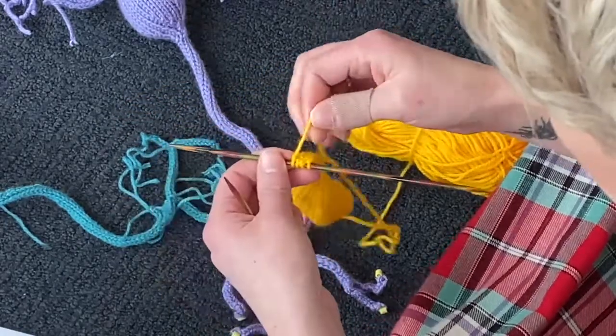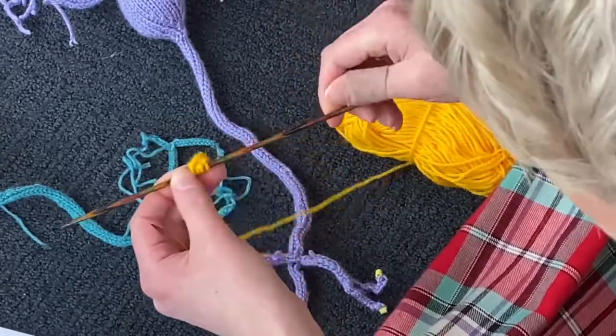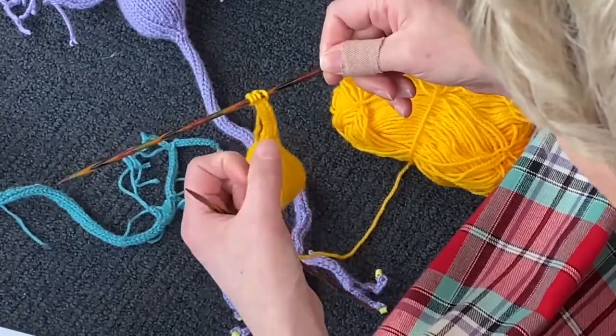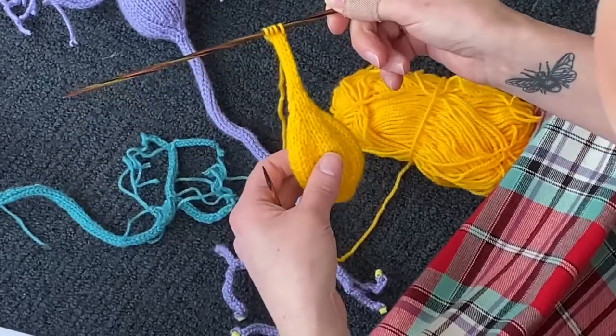And then what's happening is as I'm knitting, I pull the working yarn across to the back, and that cinches the four stitches in and makes a long skinny cylinder. You can do it with more stitches and it'll produce a thicker, wider tube. But this is good for the axon of the neuron.